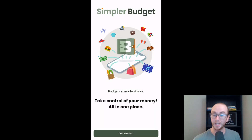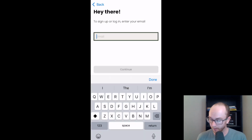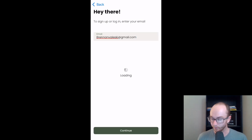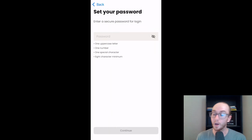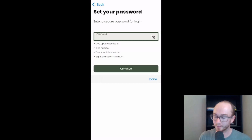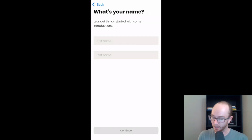Alrighty guys, so we are now in the Simpler Budget app. As you can see here, budgeting made simple, take control of your money all in one place. We're going to click on get started. Now I'm going to enter in my email address, continue. Then it's going to send a code. Next you're going to be prompted to set your password, so I'm going to type in a password here. Once you've entered your password, click continue. And then we're going to enter in my name.